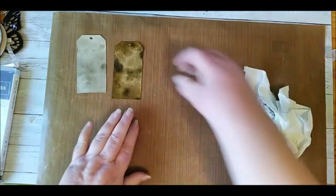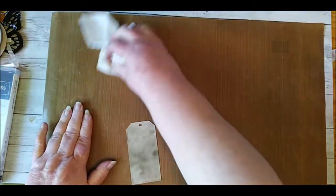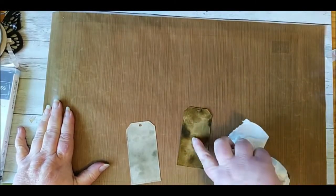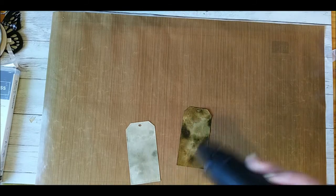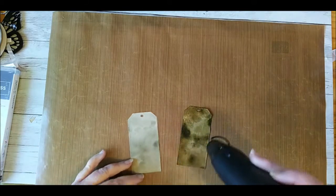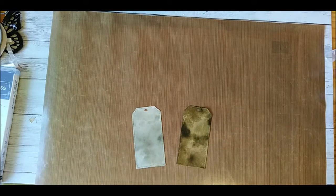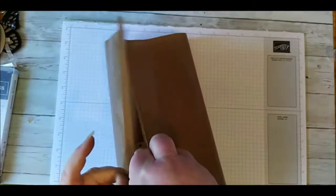Okay, so once you've done that and you're happy with what you've done, now you can let that just dry for a few hours, or you can grab your heat gun and just give that a real good dry. Now I'm not going to worry about that too much right now because, as I said, I have already done some and I've got them dry. So what I'm going to do is just pop this down on the floor out of our road.